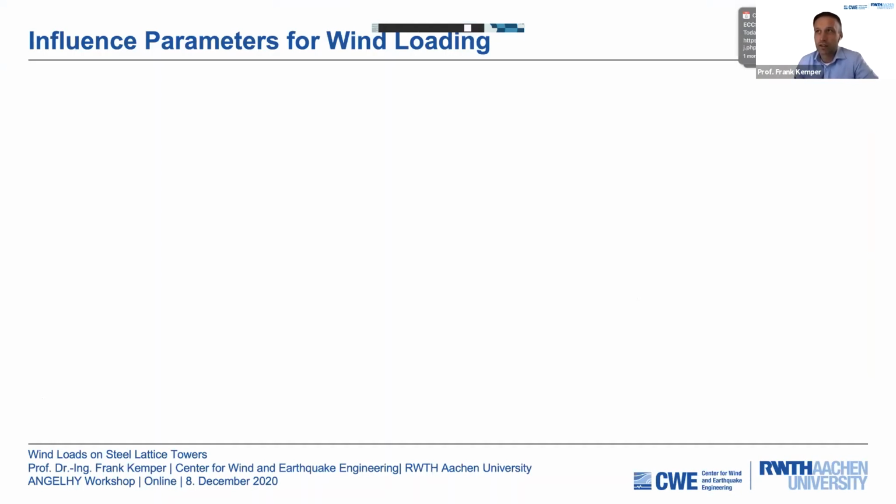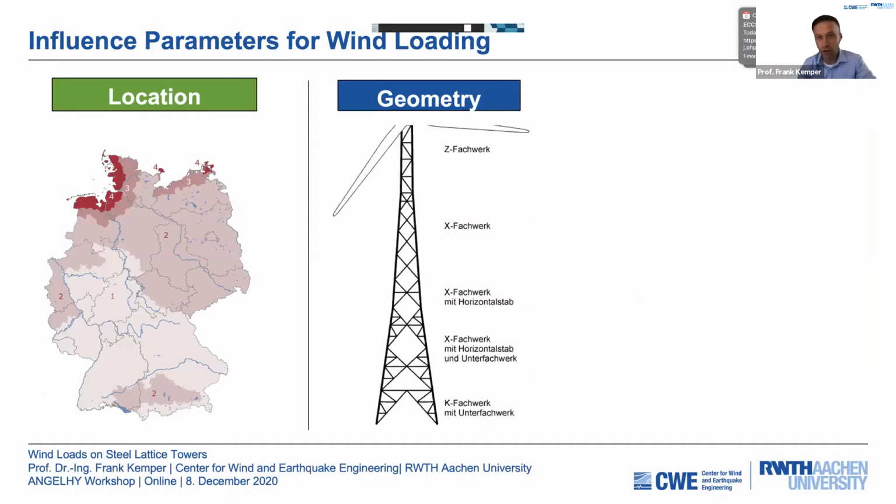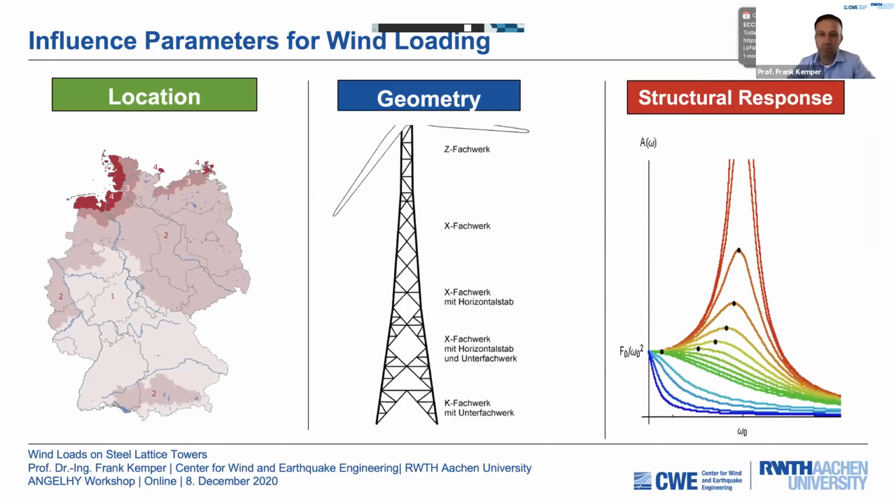So I would like to start with the influence parameters of wind loading. And of course, we have to take into account the location. Where do we want to erect a structure? Then we have to take into account the geometry. And finally, and maybe that's not really clear for everybody, we always need to take into account how the structure responds to the wind load. And I will come to that a bit later then.